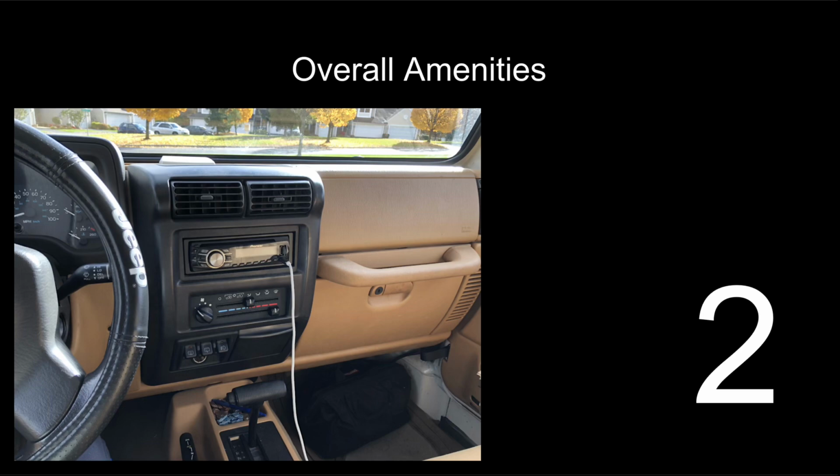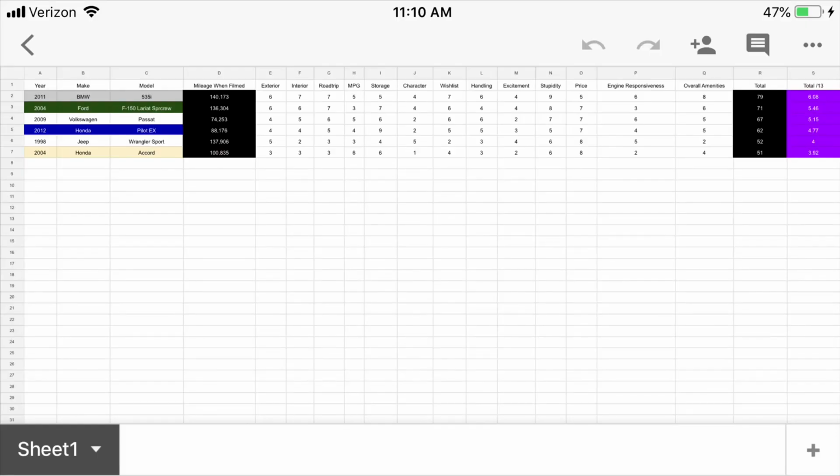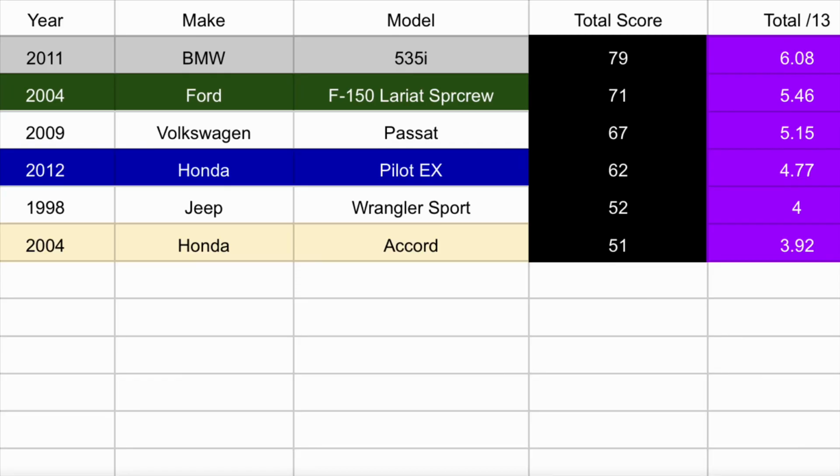So it gets a 2 out of 10 for the overall amenities, which gives it a grand total of 52 out of 130. Divide that by 13, it is 4 even on the scale, which places it one above the Honda Accord for last place, edging it out by one single point. But nonetheless, there will be more to compete with the Wrangler in the future.